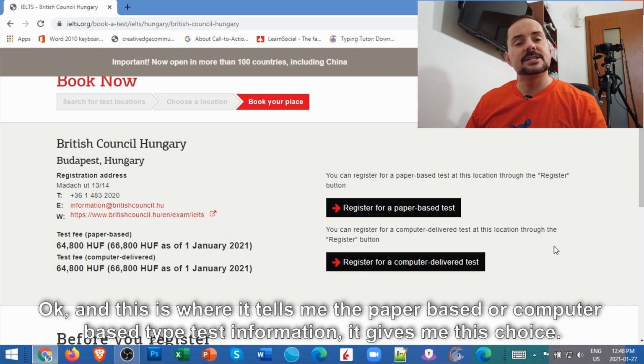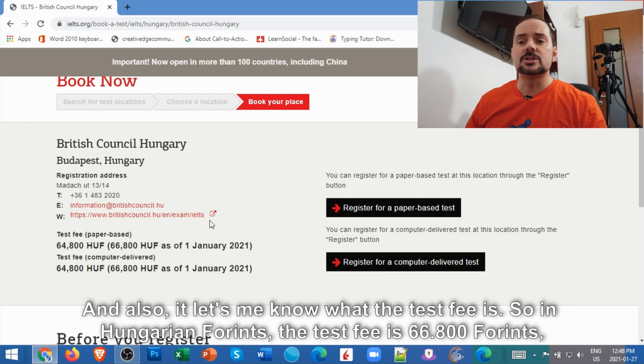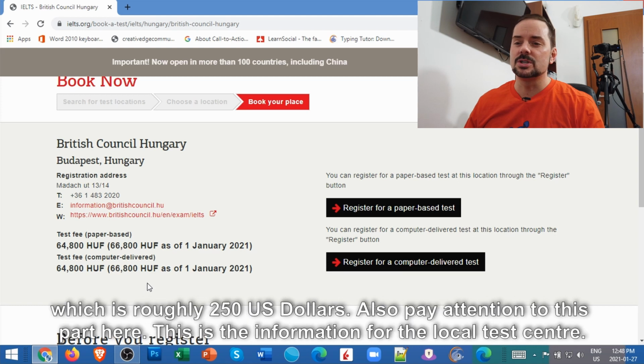Okay, and this is where it tells me the paper-based or computer-based type test information, or gives me this choice. And also it lets me know what the test fee is. So in Hungarian forints, the test fee is 66,800 forints, which is roughly 250 US dollars, okay?